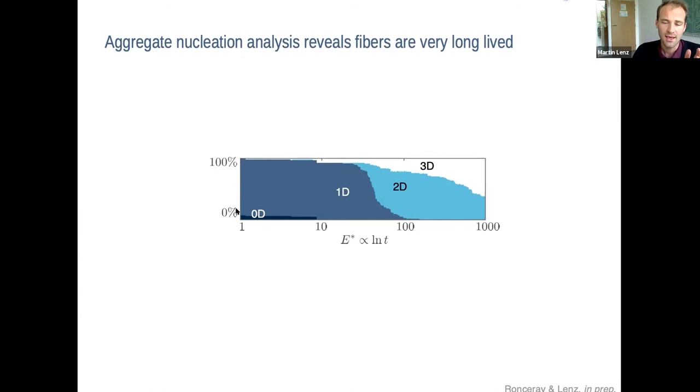And here that's plotted as a function of the nucleation energy, which is itself the log of the time, for all of the particles that I've told you about before. So 100% is 288 particles. And you see that at early times, pretty much everybody starts 0D and 1D. And as the system ages, you go to something that's 2D or 3D. So it doesn't look too good for us, because it looks like the fibers are always short-lived. You always end up with something that's 2D or 3D.